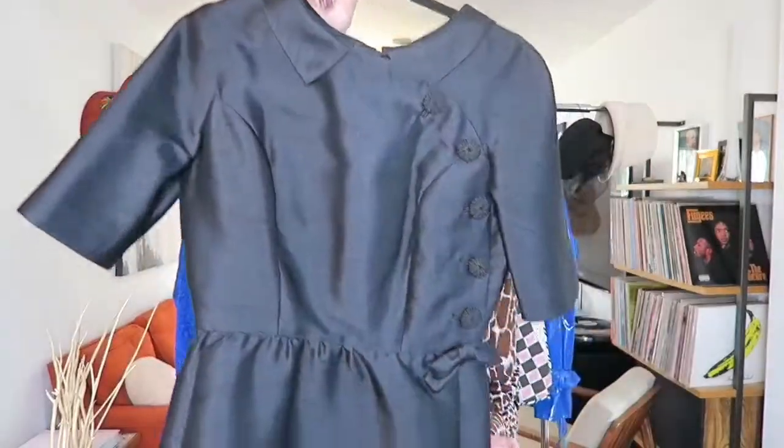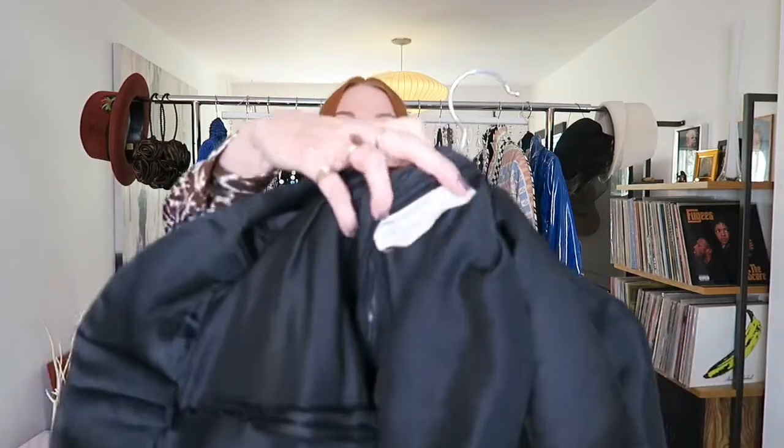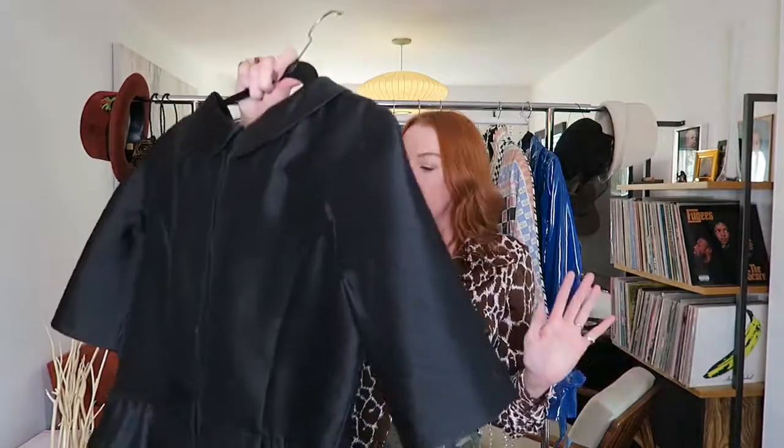So I agree. This is a 1950s LBD. The label is Shannon Rogers for Jerry Silverman. Shannon Rogers was a renowned costume designer who teamed up with Jerry Silverman to create a ready-to-wear line that was in department stores. This is a great little black dress. I'll probably get it stitched up and dry cleaned and put it in my shop.